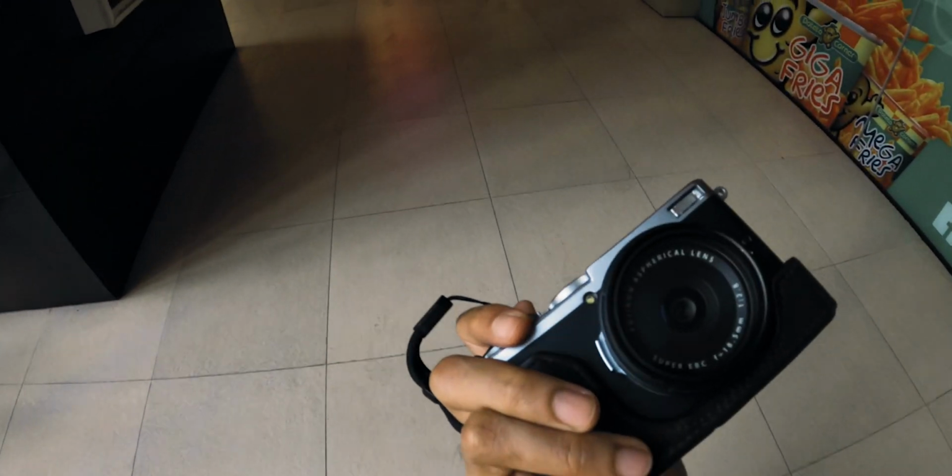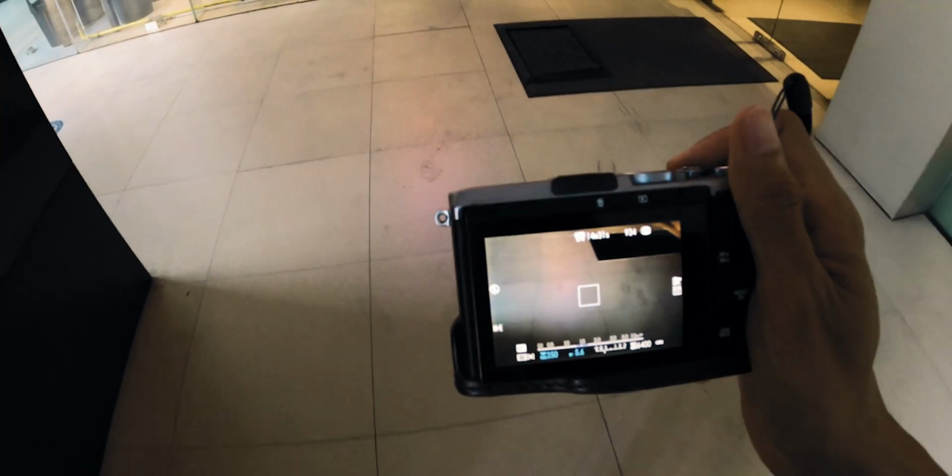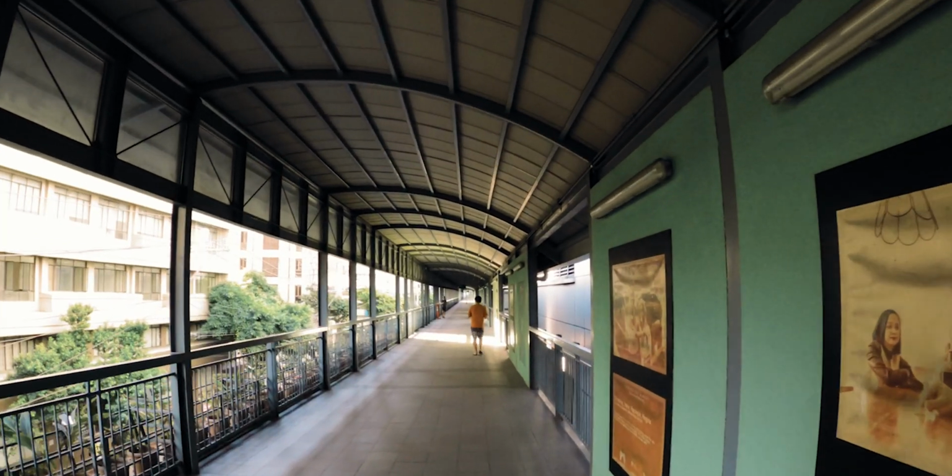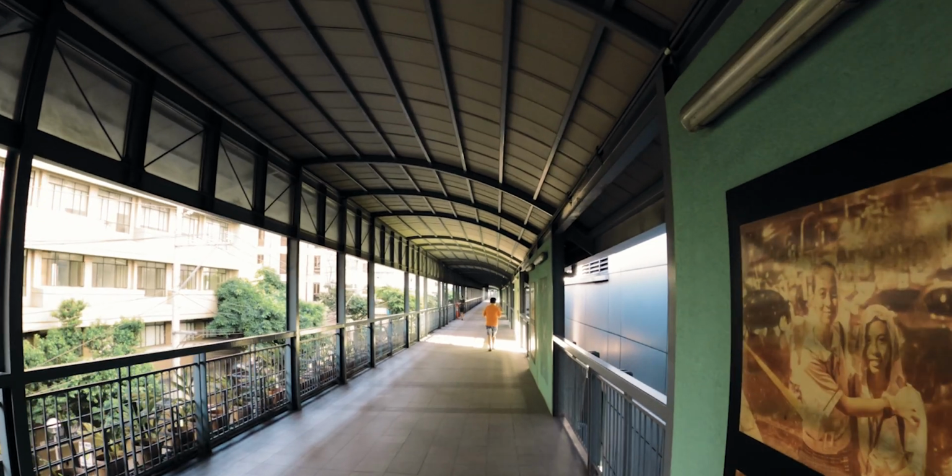So here's my setup today. On my right hand is the Fujifilm X70 and on my left is the GoPro. I'm keeping it simple, so I'm in aperture priority.